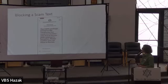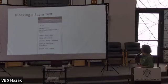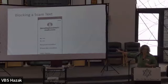So I tap at the top, tap on info, block this caller. No more Jared. The other thing you can do with block this caller, how many of you get politicians who want you to donate? That's how you block them.